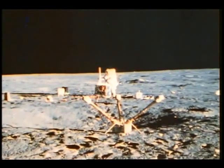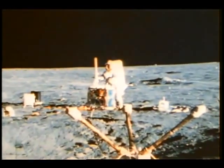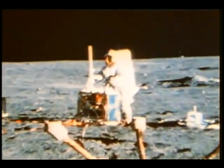feet? ALSEP, an acronym for Apollo Lunar Surface Experiments Package. Piece by piece, they assemble the station.